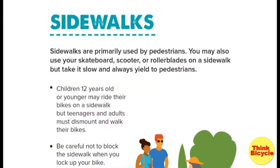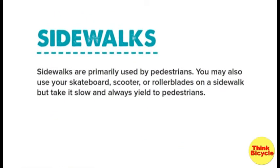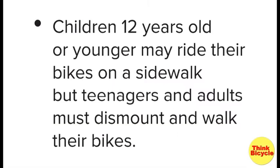It ends with sidewalks. Sidewalks are primarily used by pedestrians. You may also use your skateboard, scooter, or rollerblades on a sidewalk, but take it slow and yield to pedestrians. And then they have one really great point. Children 12 years old or younger may ride their bikes on the sidewalk, but teenagers and adults must dismount. So if you take the kids for a ride and you have them on the sidewalk, you're walking.